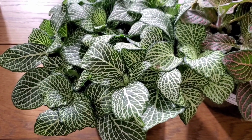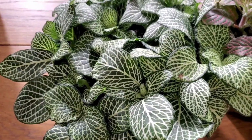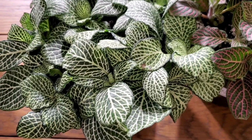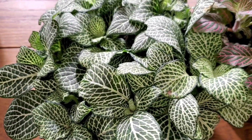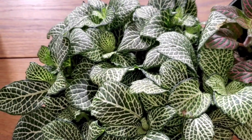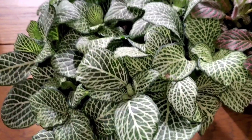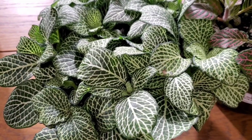And this is the white Fittonia. I love how big the leaves look. They're just kind of big and wide. I don't know if this is the big leaf variety, but if it isn't, then I would love to get that as well, because I love these little Fittonias.